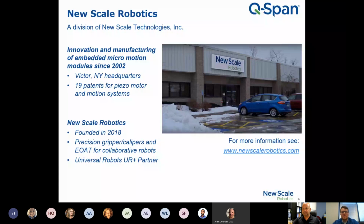So a little bit about us. NewScale Robotics, we design and manufacture precision smart grippers and end-of-arm tooling for collaborative robots. NewScale Robotics is a division of NewScale Technologies, and we've been in business since 2002, so we have over 15 years of experience and numerous patents in micromotor and motion control systems development. Our products always feature extreme miniaturization, ease of use, and plug-and-play simplicity.